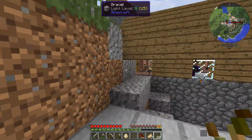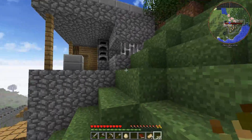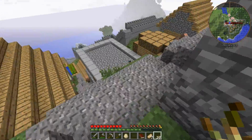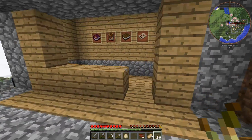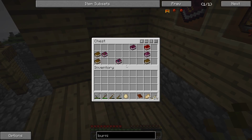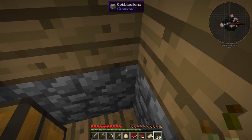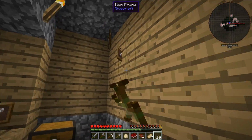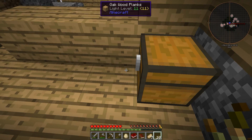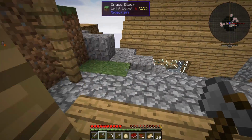Now, another thing I want to mention, the village. This village is really ugly. It's a horribly generated village. Like, the roads are terrible, everything is terrible, and we are not going to be here for long. We're basically just going to be here long enough to kind of get set up initially, and then once that's done, we're moving on. We're hightailing it far, far away to somewhere that's just going to be a lot more enjoyable for us.